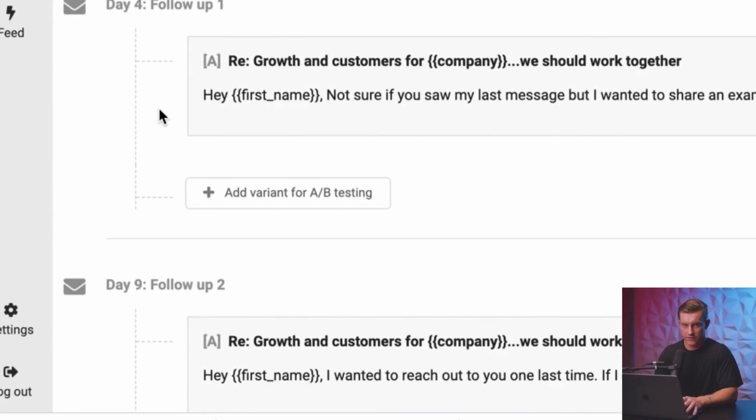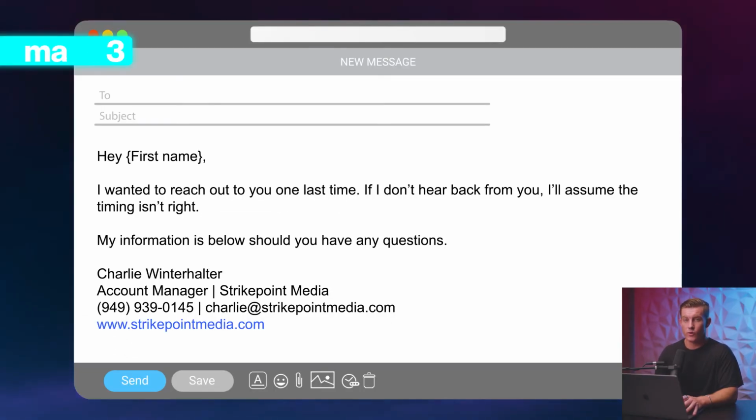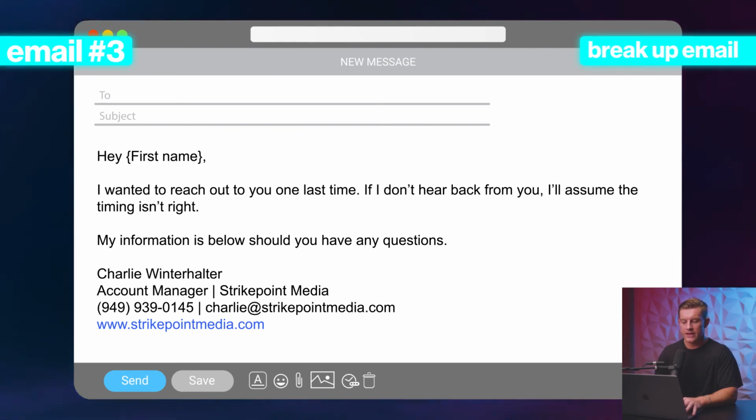Let's move on to second follow-up. The second follow-up is what we call our breakup email, and it serves the purpose of two things. Again, getting back into the top of the prospect's inbox for a chance at allowing them to see our initial email, and two, letting them know that we probably won't be reaching out again, and if they do need any information to contact us, it's always in our email signature. Let's look at an example.